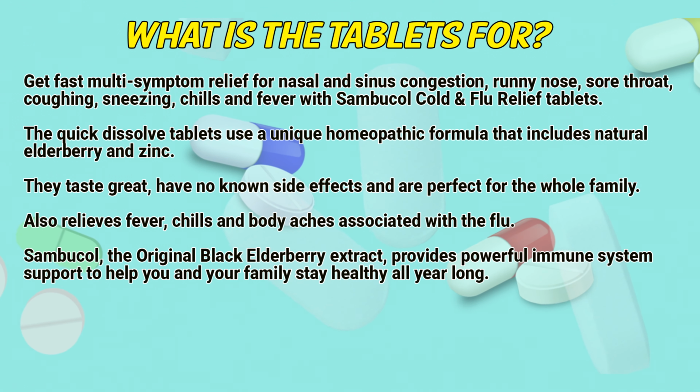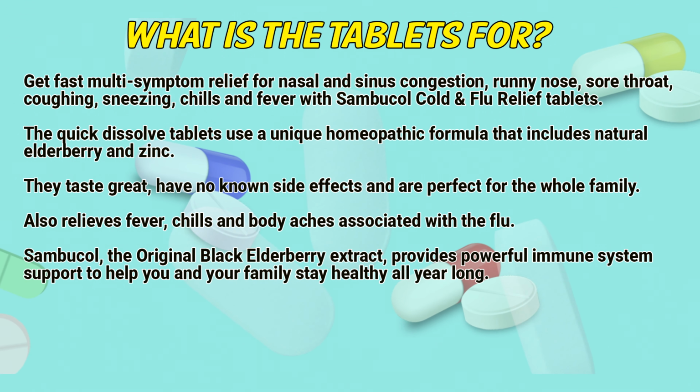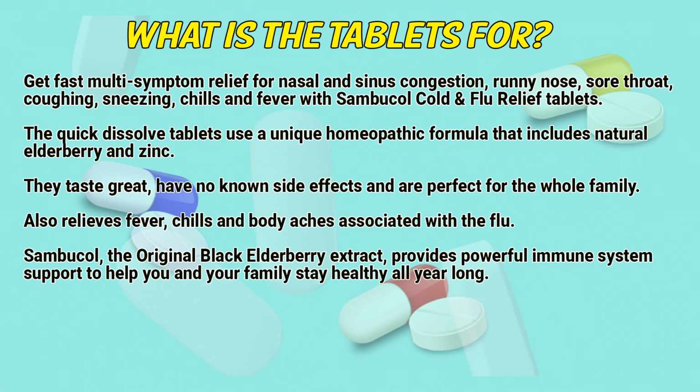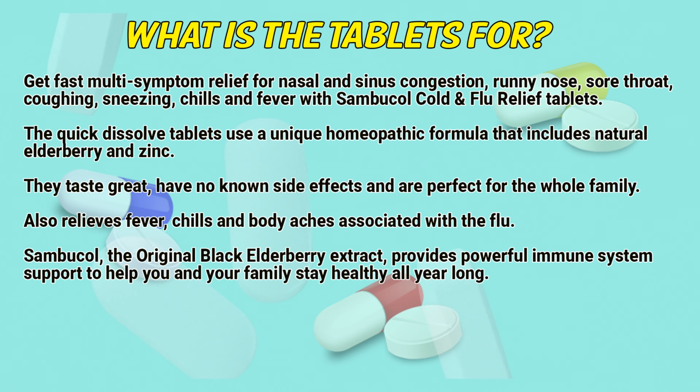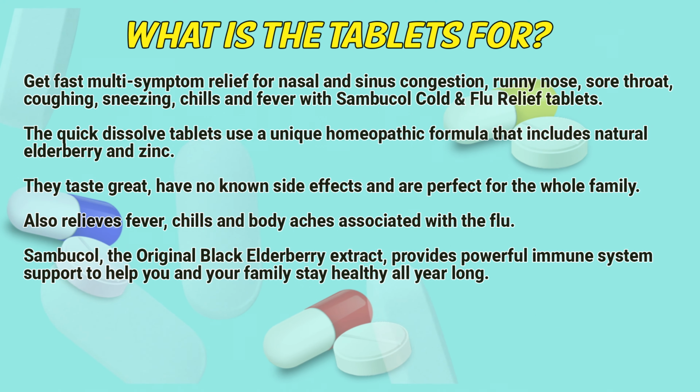They taste great, have no known side effects, and are perfect for the whole family. Also relieves fever, chills and body aches associated with the flu. Sambucol, the original black elderberry extract, provides powerful immune system support to help you and your family stay healthy all year long.